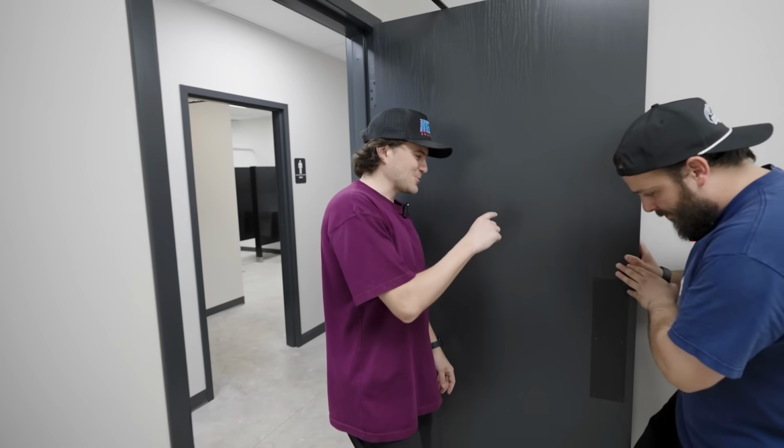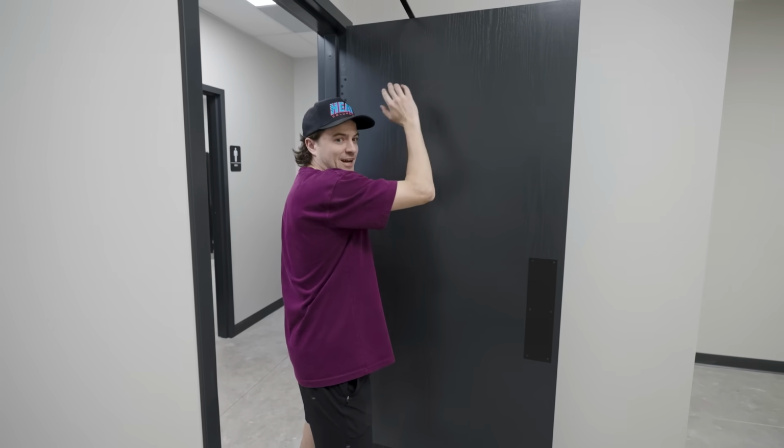Walking into our locker rooms, I forgot to mention this earlier. We got these nice gray blackish doors with the custom black trim. We just wanted to keep everything simple here. It's nice white, black, purple. Those are the vibes we're going for. And the door looks sick. So this is the locker room.